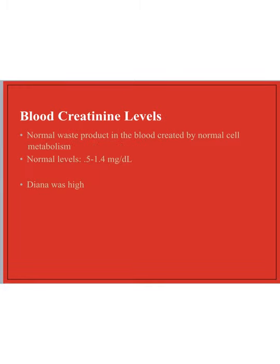The blood creatinine level, again, is a normal waste product found in the blood. This one comes from muscle wear and tear. It's normal to have these levels in there, but the kidney should clean it out. As you run a marathon, do a heavy lifting session, or do lots of landscaping in the yard, you're going to have all of that muscle waste. As the muscle breaks down, that waste product builds up, but then the kidney should be getting rid of it. So if your kidney's not working, then you've got a high creatinine level.